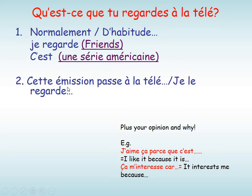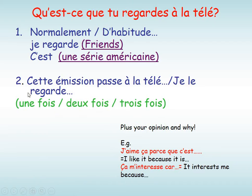So, cette émission passe à la télé. This program is on telly, literally is broadcast on the TV. Or, je le regarde, I watch it. Une fois, deux fois, trois fois. Par semaine, par mois. Once, twice, thrice. Or 3 times per week, per month, whatever. Completely up to you.